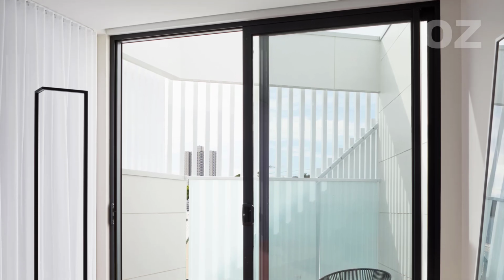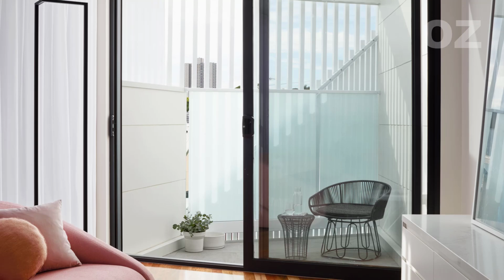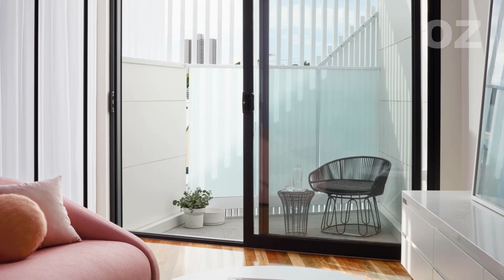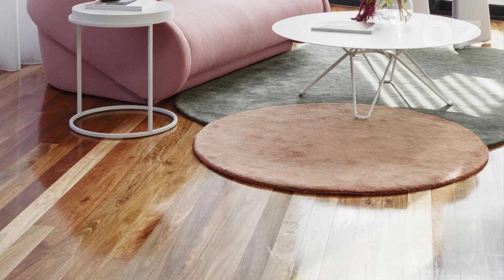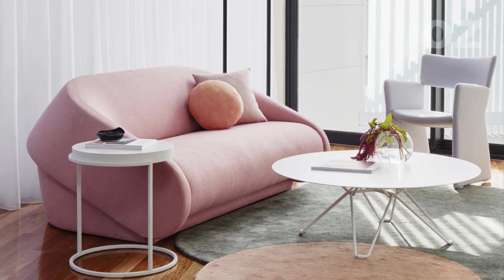As a heritage-listed building, the mandate was clear: the dilapidated front facade had to be saved and restored, an act of preservation that required meticulous care before any new life could be breathed into the home for its family of four.